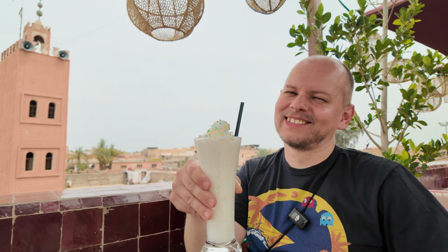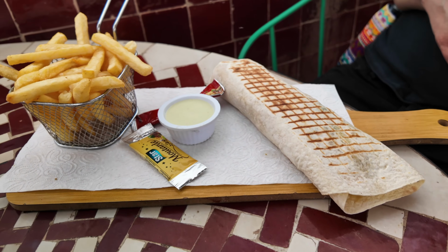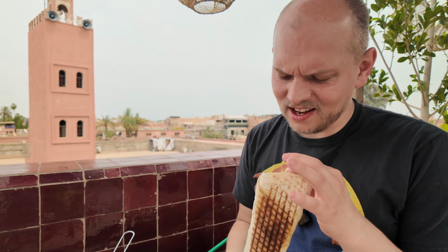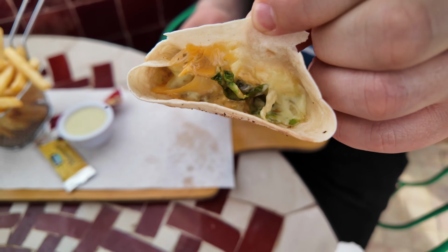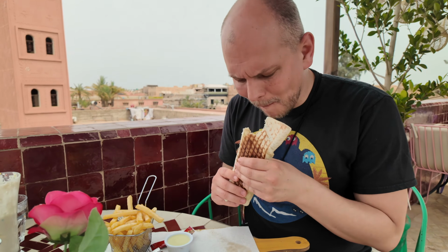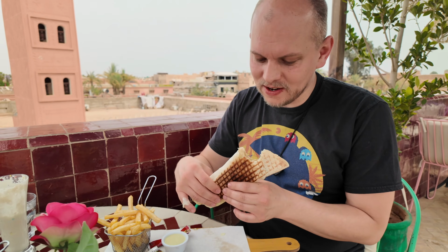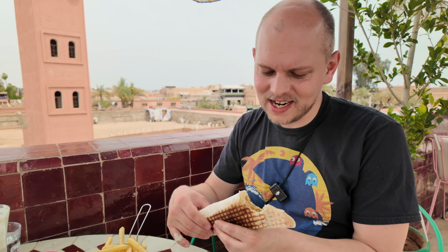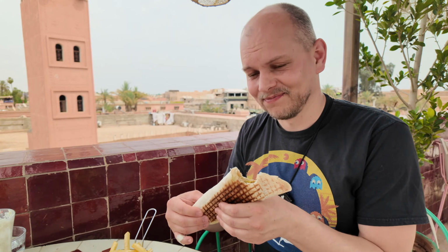Fab. I went for a fizzy water, which arrived just before Tig's main. I've gone for the chicken shawarma, and it looks pretty dramatic in there. It's got chicken and cheese. As you can see, it's very messy. It's really, really tasty though. Yeah, the cheese isn't overpowering, so you can definitely taste the seasoned chicken in there coming through. I really like this. It's very tasty.